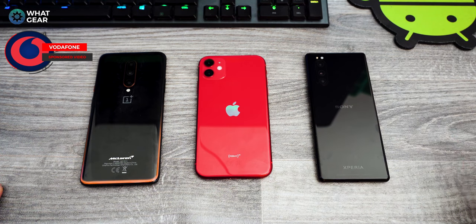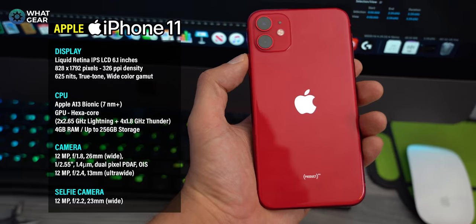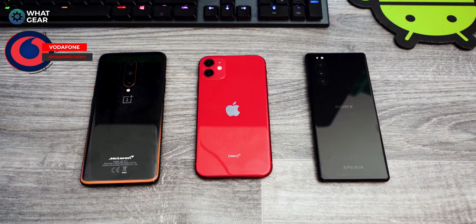And here's a question for you. Out of these three phones you see here, the OnePlus 7T Pro, McLaren Edition, the iPhone 11, and the Sony Xperia 5, which one of these phones would you have if you had a choice? Let me know in the comments below.